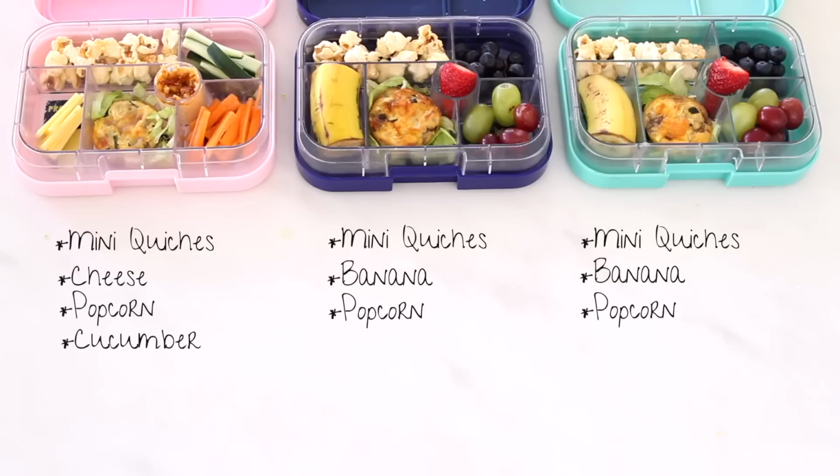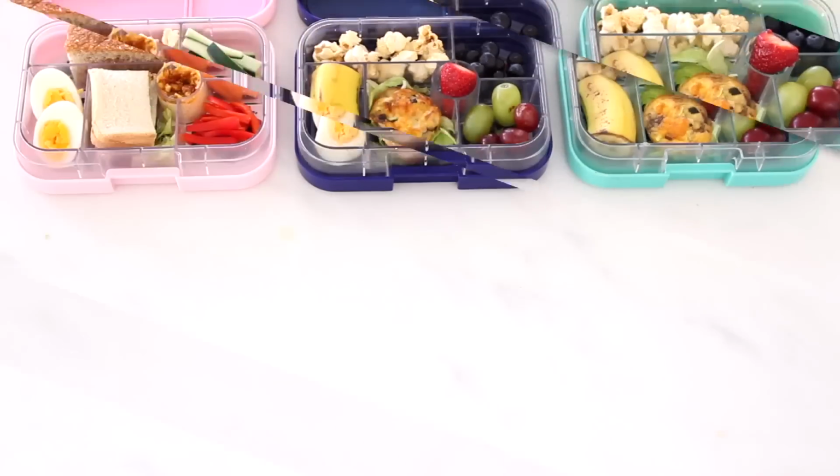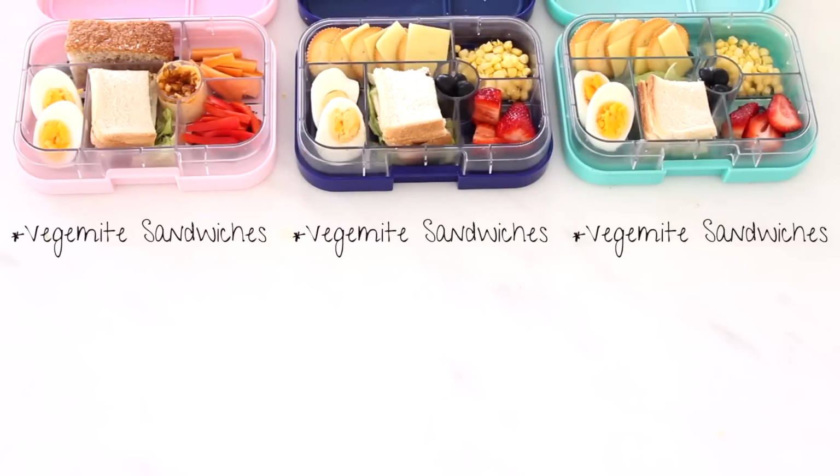Then Heidi has her cucumber, carrot, and a pesto sweetened hummus, whereas the boys have blueberries, grapes, and strawberries. On day 7, we've done a bit of an Aussie favourites meal with some plain old Vegemite sandwiches in the main compartment, some eggs again off to the left.